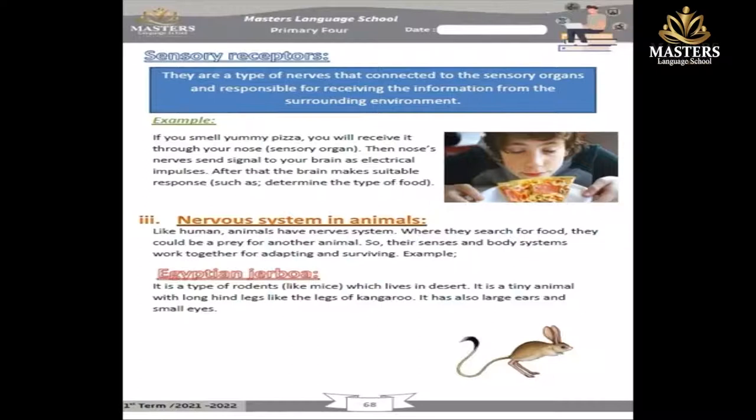What about the nervous system in animals? Animals also have a nervous system like humans. When they search for food, they could be prey for other animals. So their senses and body systems work together for adapting and surviving.